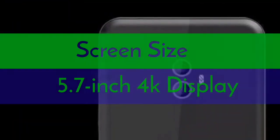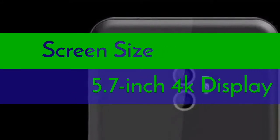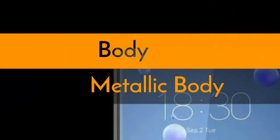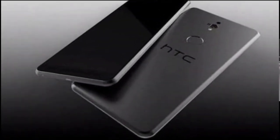The HTC U12 features an infinity-like 5.7-inch 4K display with curved corners and thin bezels at the top and bottom. The rear of the HTC U12 is made of metal and not reflective glass like the U11 and U-Ultra.